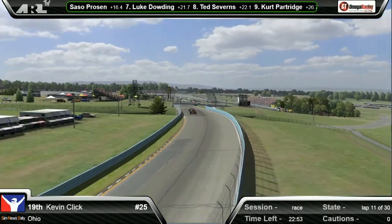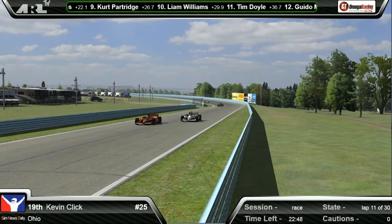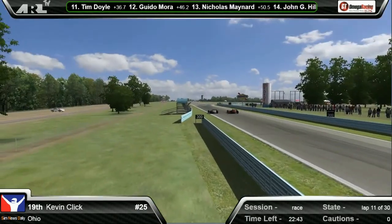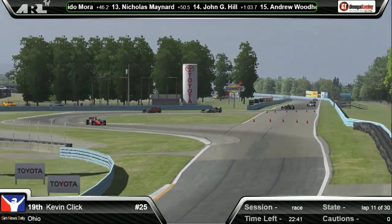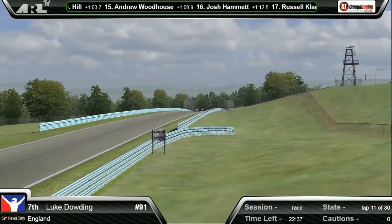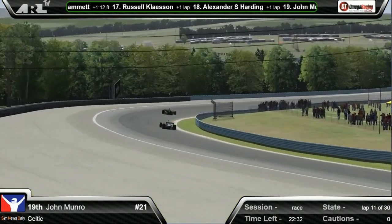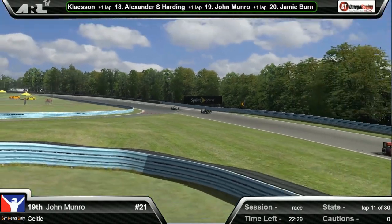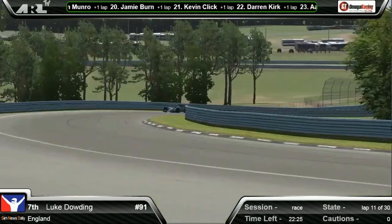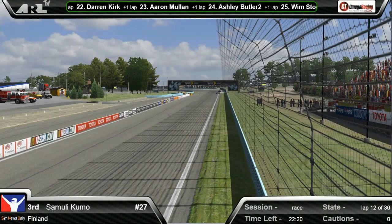Kevin Click then. This should be a good scrap with Alex Hardy. It looks like he's got the run, going to the outside though, Alex defending the inside. It always seems like the preferred method there. If you can defend the inside, you should be right. Oh, and Kevin looked like he went a little bit wide there. The camera just cut off to the action we've got here with Luke. And the forward chicane is very fast though, Alex, and it's very difficult to take the outside line and make that move stick. You've got to be almost in front of the other car to even attempt that, really.